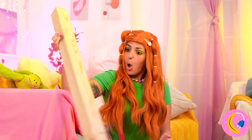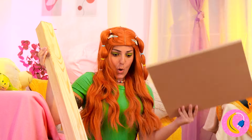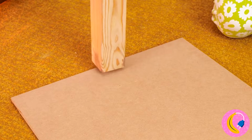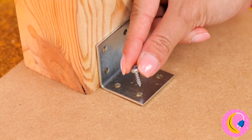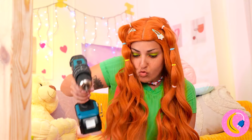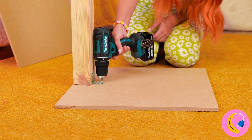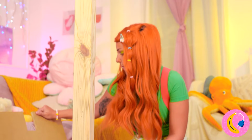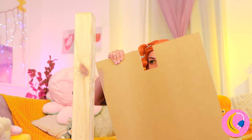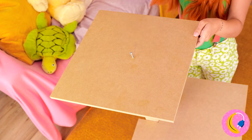Aww. What's this? A wooden stick! Now affix it to a wooden square. A sturdy hinge will keep it secure. Gotta make sure it's stable! Now let's add some layers. Like a midsection. And now for the roof!